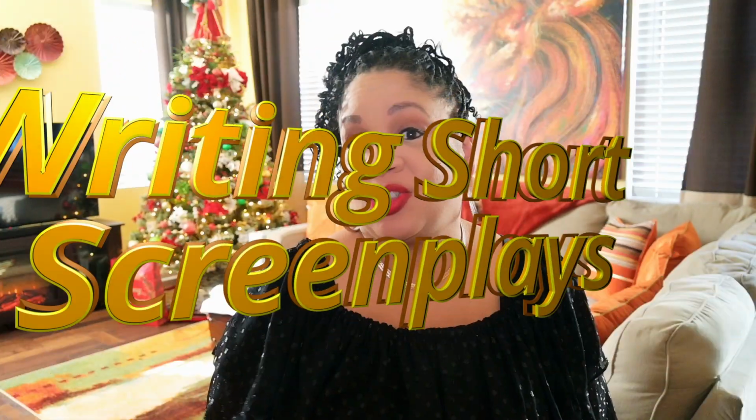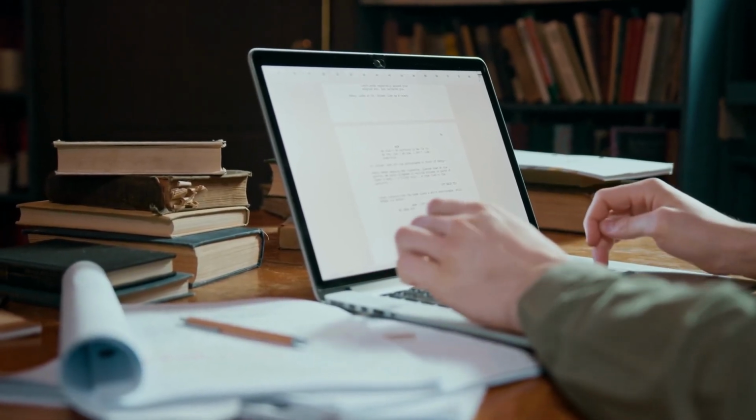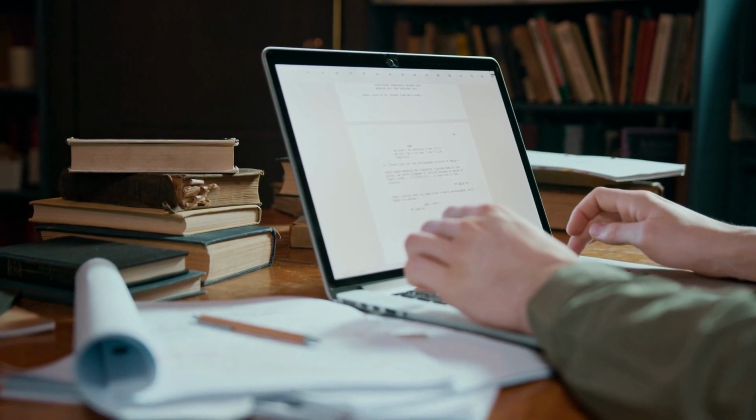Okay, so today I'm breaking down the art of writing short screenplays. What are they? How many pages should they be? And why are they crucial for budding filmmakers? And stick around because we're also diving into the nitty-gritty of choosing a concept, understanding the structure, and formatting like a pro using Celtx. And hold on to your hats because we're topping it all off with a hands-on tutorial.